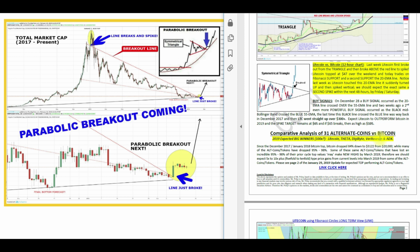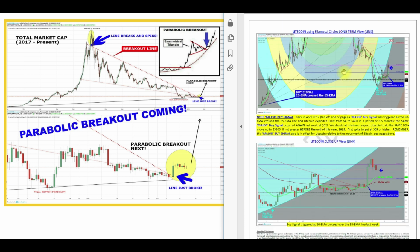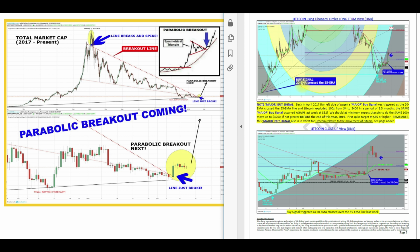Theta, Digibyte, Veritasium, even ADX. So these, I believe, are coins that are important to hold, especially the first 3. And then if we can scroll down here to page 3, I wanted to show you something to really understand what's going on here.